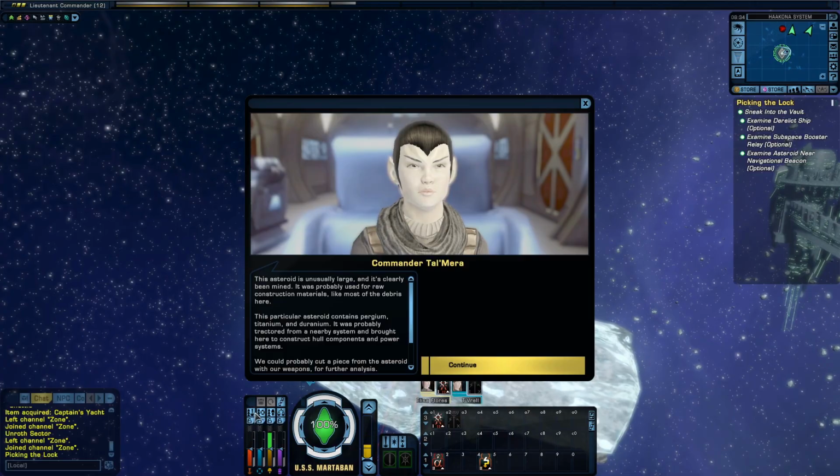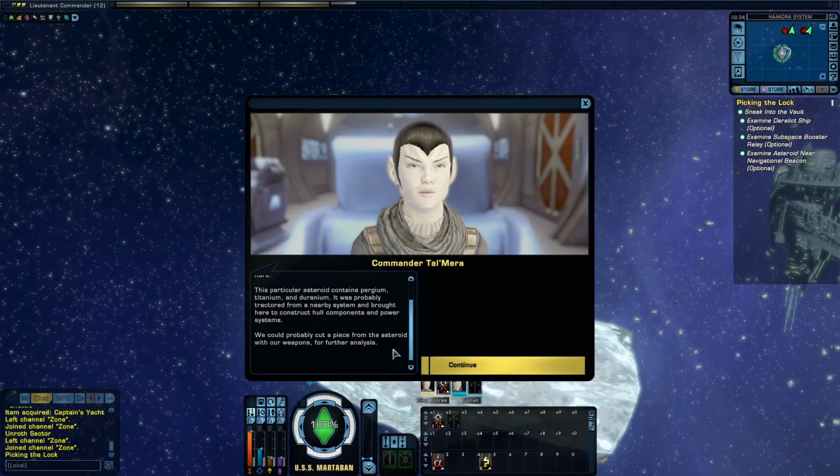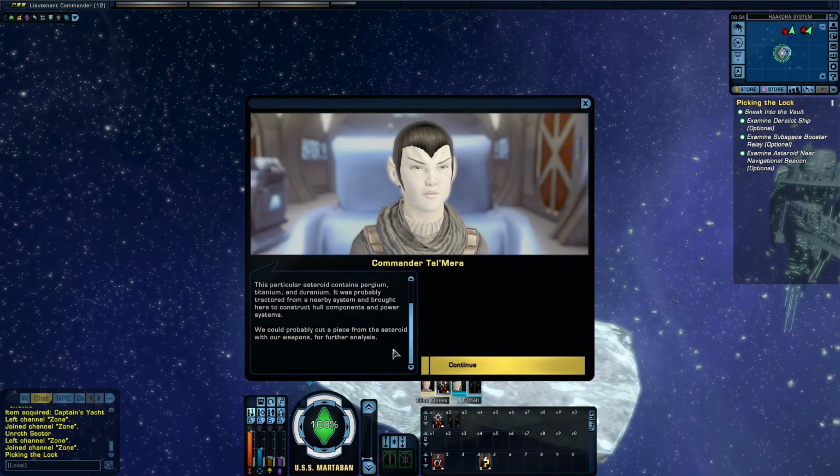This asteroid is unusually large, and it's clearly been mined. It was probably used for raw construction materials, like most of the debris here. This particular asteroid contains pergium, titanium, and uranium. It was probably tractored from a nearby system and brought here to construct hull components and power systems. We could probably cut a piece from the asteroid with our weapons for further analysis.